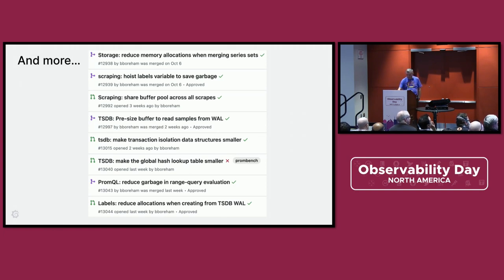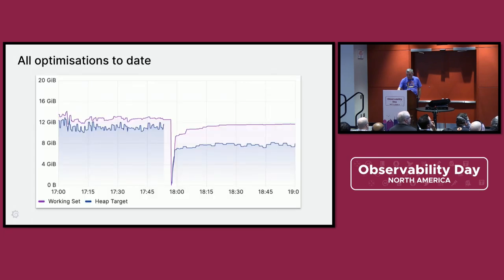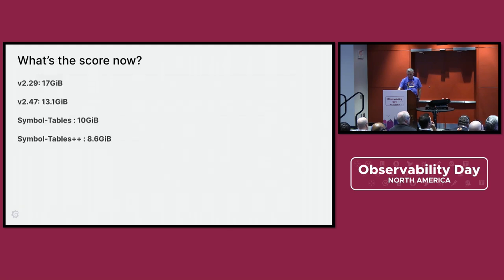Anyway, running low on time here. This is 2.47 plus all of those PRs on the previous page. 8.6 gigabytes. Are we at half? Nearly. I don't know. I think that's pretty good, though. Okay. Tough audience.